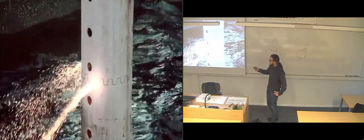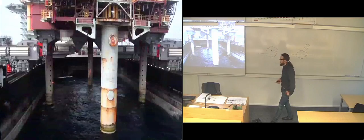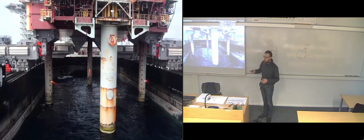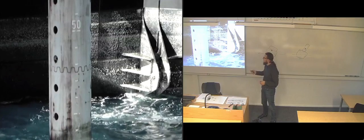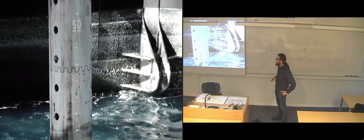As you can see, the cut here, they're making sort of a tooth pattern when they're cutting it. And my guess is that that is to ensure that the platform will stay in place until they've actually started lifting it, and all of the weight is resting on the ship and not on the legs of the platform.